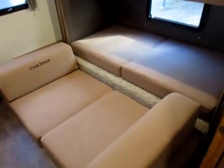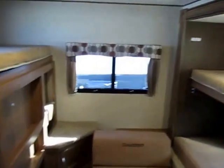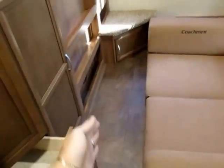Now, everybody has their own individual sleeping space. Everyone has their own little window. Everyone has their own light. Everyone has their own little slice of heaven, so that nobody has to gripe or argue about he's in my spot, and they can still come and go.